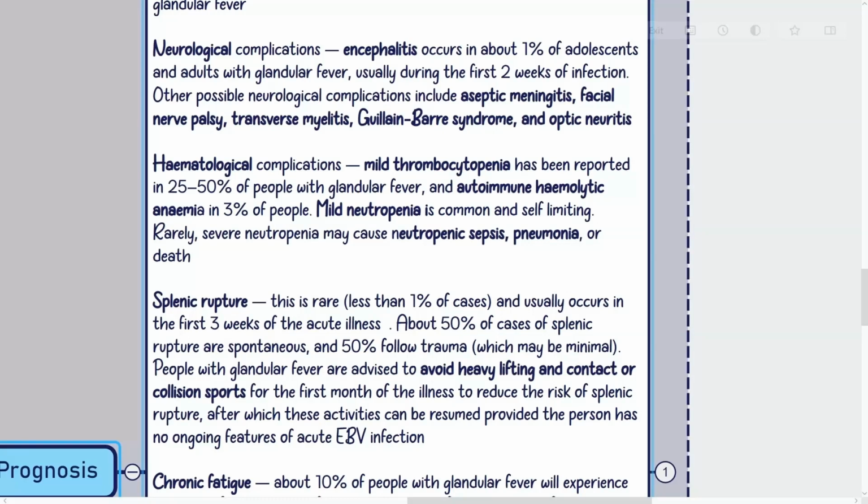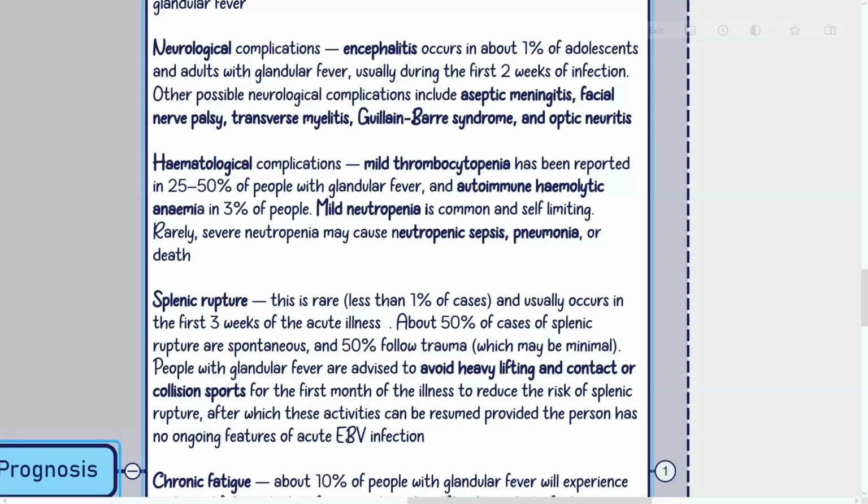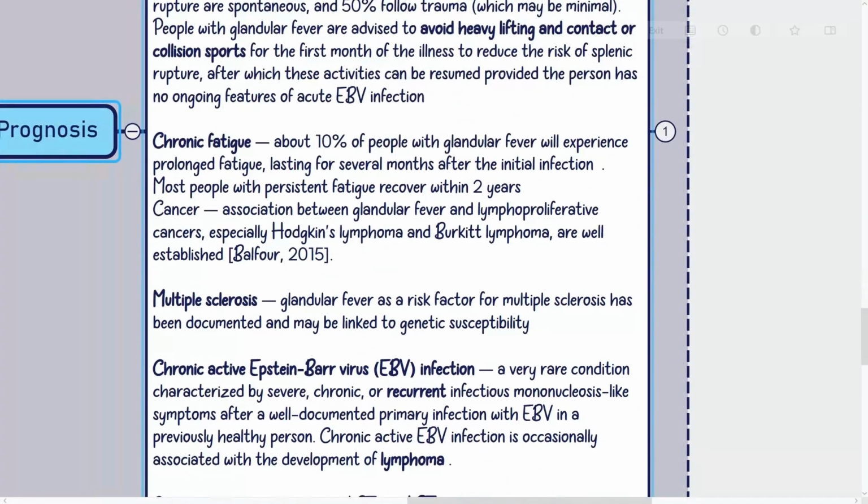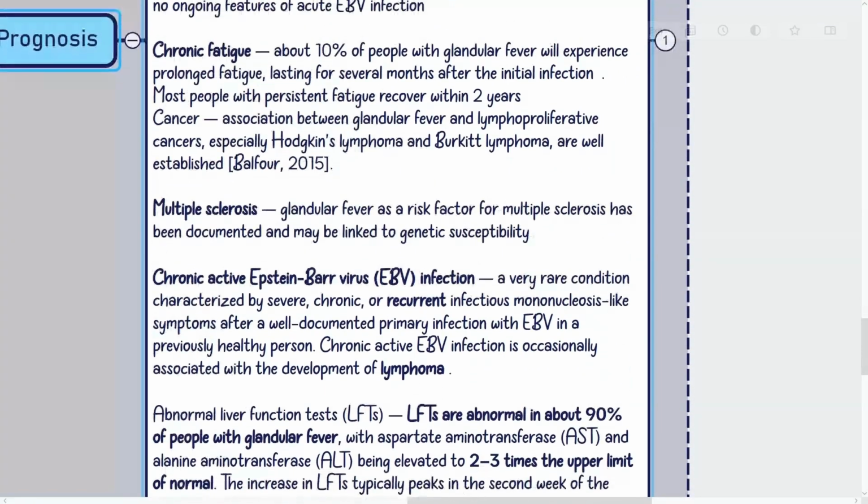Splenic rupture. This is rare, less than 1% of cases, and usually occurs in the first 3 weeks of the acute illness. About 50% of cases of splenic rupture are spontaneous, and 50% follow trauma, which may be minimal. People with glandular fever are advised to avoid heavy lifting and contact or collision sports for the first month of the illness to reduce the risk of splenic rupture, after which these activities can be resumed, provided the person has no ongoing features of acute EBV infection.